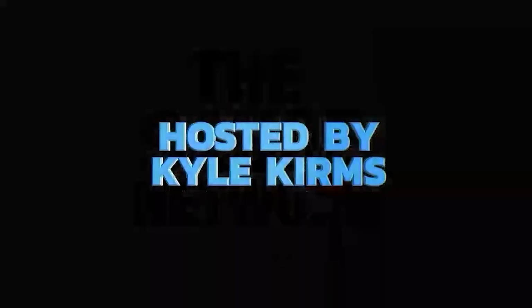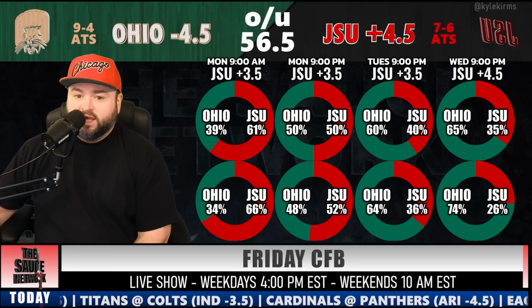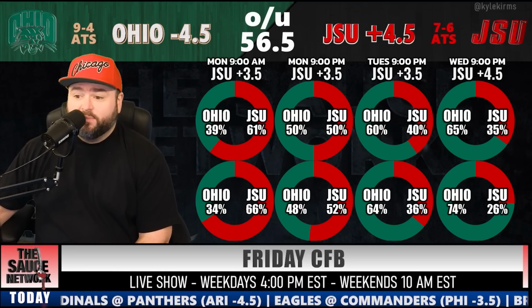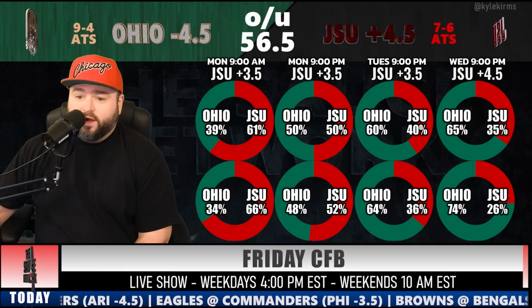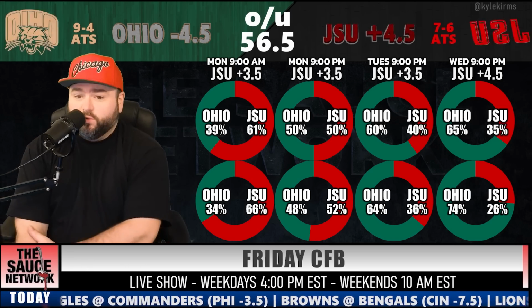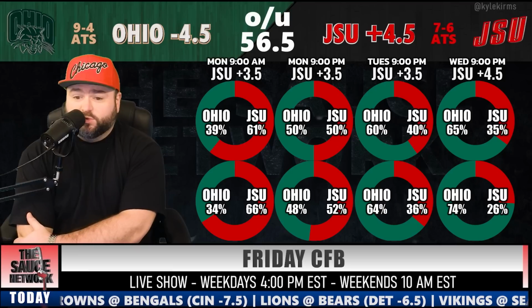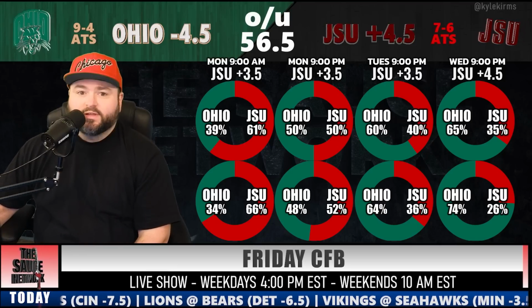First up, Ohio, Jacksonville State in what is the Staff DNA Cure Bowl. This one's being played at Camping World Stadium in Florida. All right, so that's up first. It's at 12 noon. We got Ohio against Jacksonville State. Jacksonville State catching 4.5 points in this one. Total sitting at 56.5. Let's take a look at the pie charts.